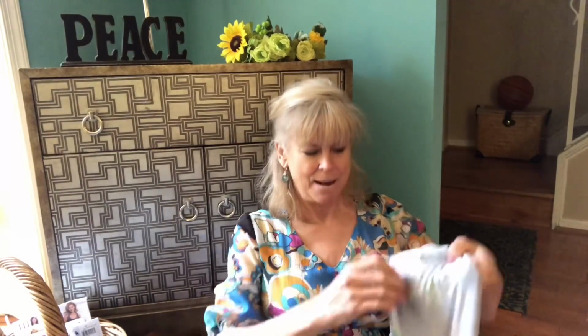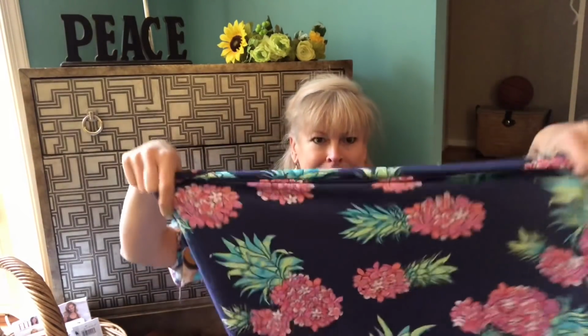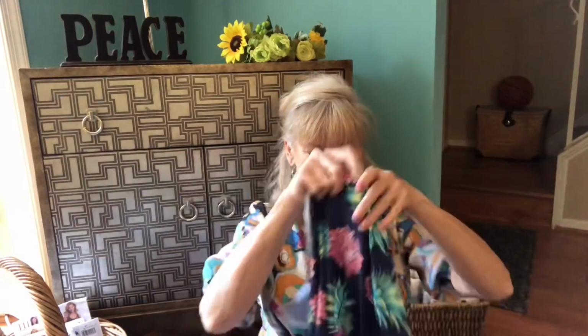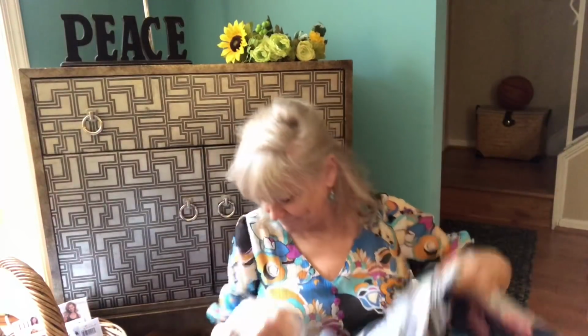This here is another knit. It's just described as a jersey knit, but I could not resist pineapples that are made out of flowers. Now look at that. Well, if that just isn't the cutest thing I've ever seen, I don't know what is. Okay, those are pineapples made out of flowers. Again, we have navy blue and hot pink with some beautiful shades of green thrown in. Oh, I thought this was just darling. It was $3 a yard, and I ordered 1.5 yards to make a simple summer top. Jersey knit, modal spandex, super stretchy.